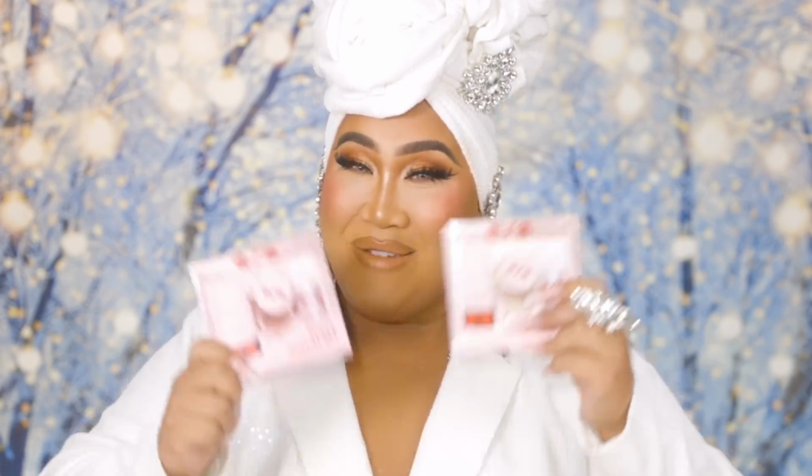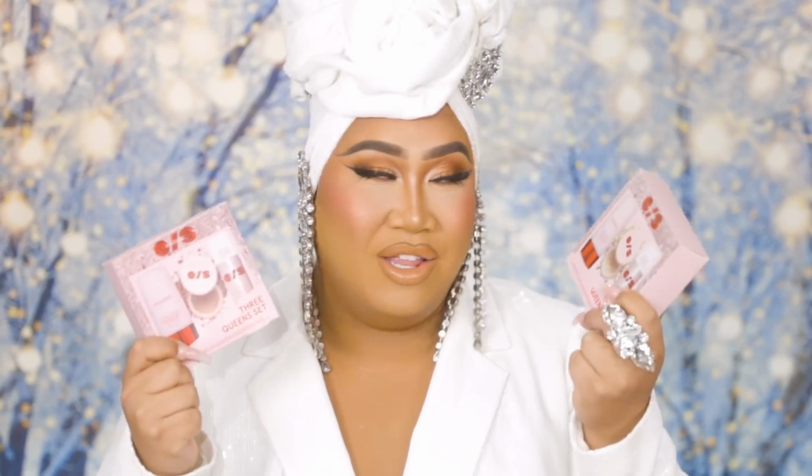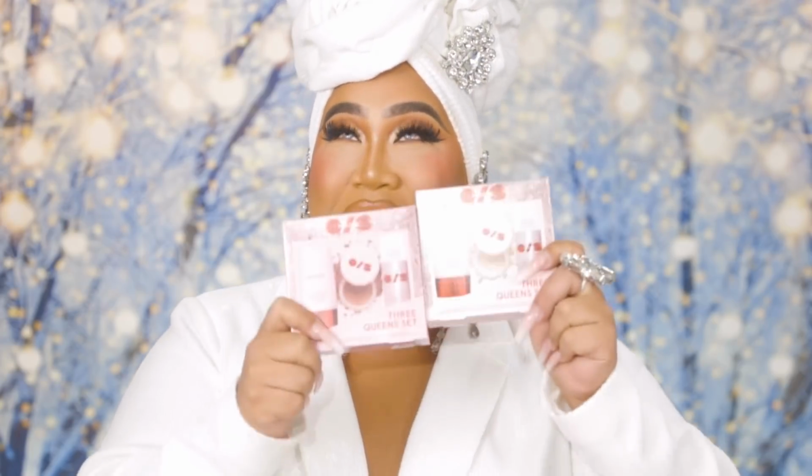Right here for you guys, I have the Three Queens set. These are the three queens of the brand thus far. These are face base sets. I have two different sets right here, and these are literally a must-have in your kit. This includes our famous Secure the Blur Primer, the Ultimate Setting Powder, and also the On Till Dawn Waterproof Mattifying Setting Spray. If you guys have not seen this on social media, this right here is literally sold out. It's sold out on our website.